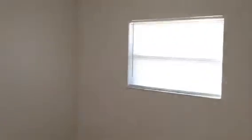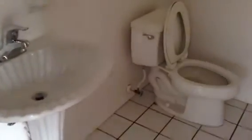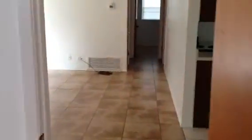Let's go back inside, have a look in this bedroom here. Again, tile throughout, ceiling fans. Closet, half bathroom in here. And looking back out, just in the kitchen again. Back out to the family room.